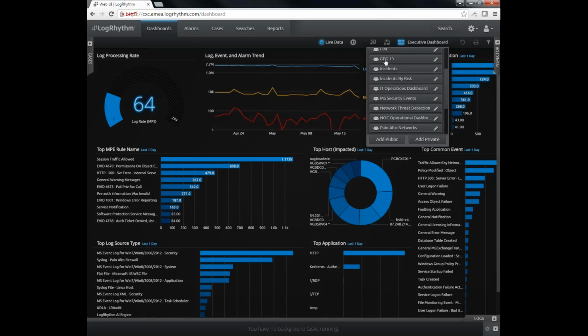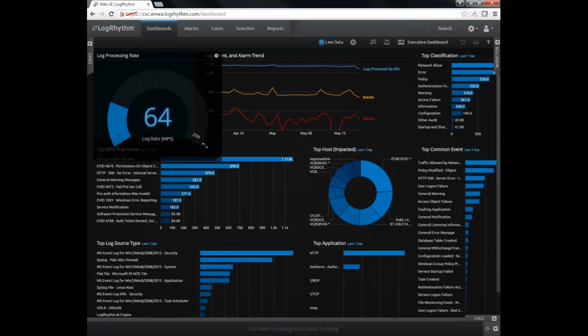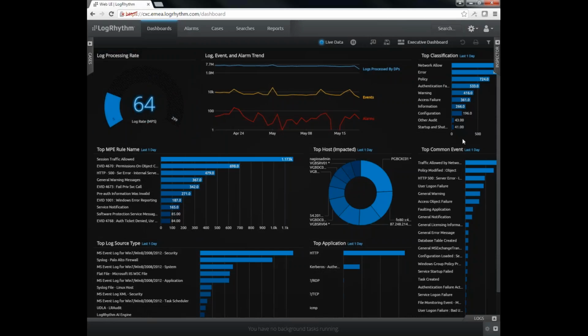These can be public or private dashboards. Public ones, anyone using the system within that environment can access, or you can set up your own dashboards within it. And the dashboards themselves can obviously be resized, removed. You can add new widgets to it, so you have the data looking exactly as you want to see it.